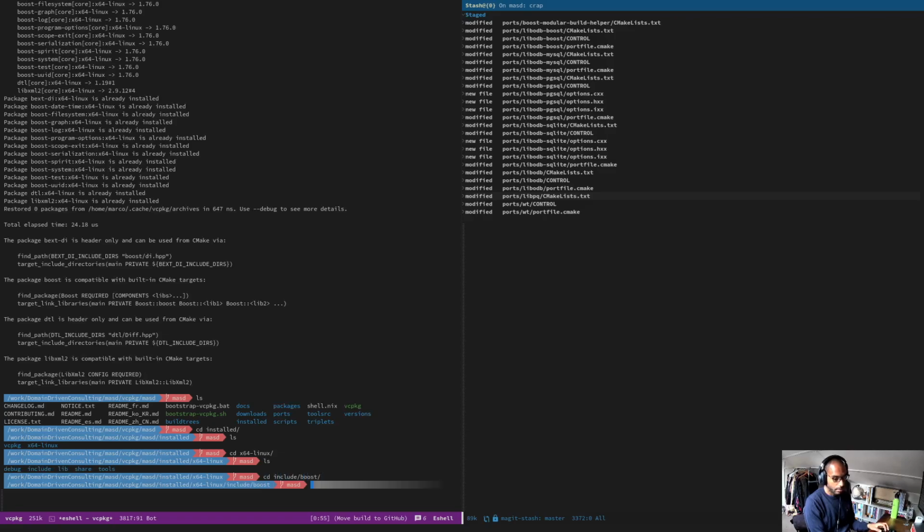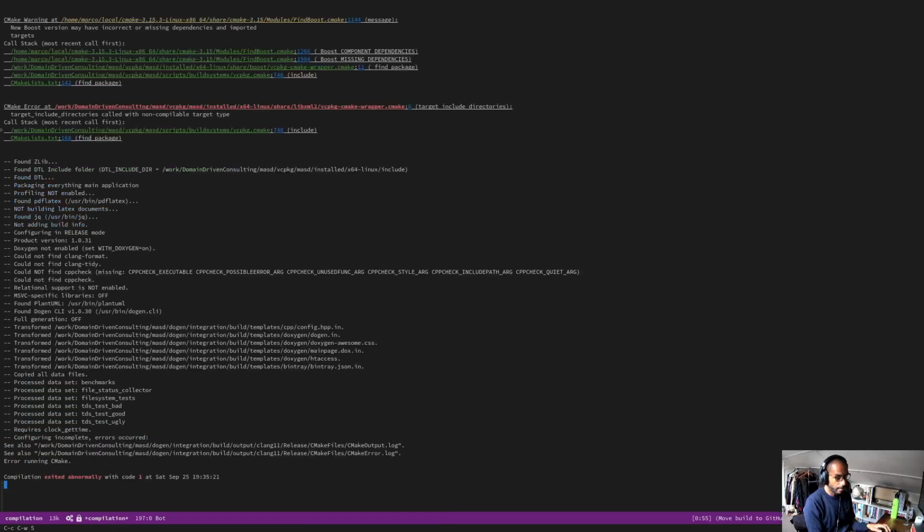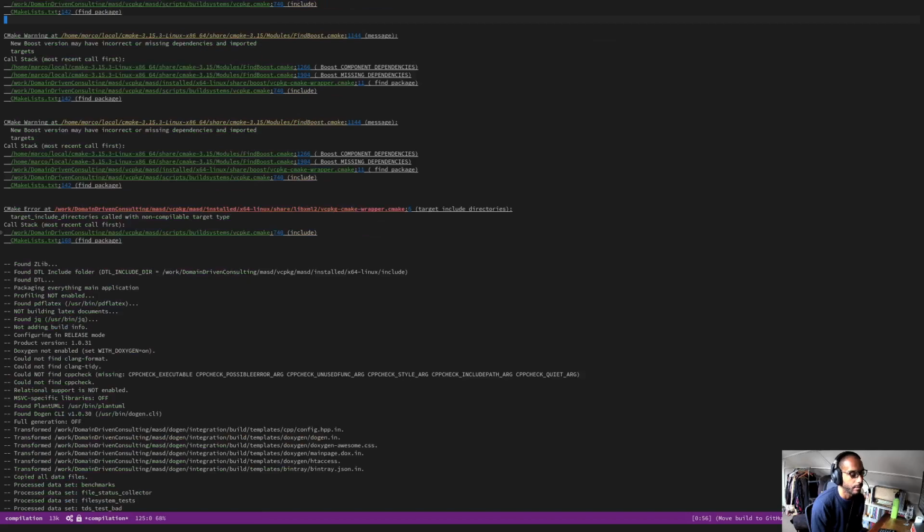So that looks good. If we look at installs, include, boost, I just have a quick look at version.hpp. As you can see, this is the right version, so that looks fine. However, when we attempt to compile Dogen using this version, we run into problems. This is what we're trying to troubleshoot before we start the recording. So this first error is expected. This is just a very recent version of Boost, and because CMake has not been updated to cater for it, we get all these warnings. So we'll just have to live with that for now.